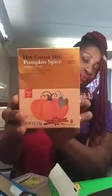We have sour cream. I love sour cream. Lately I've been putting it in soup and making my soup real creamy. We have honey chopped ham. I have another Archer Farms hot cocoa, pumpkin spice. So good. I have fruit and veggie blenders, smoothie kit mix. I have Apple Jacks.